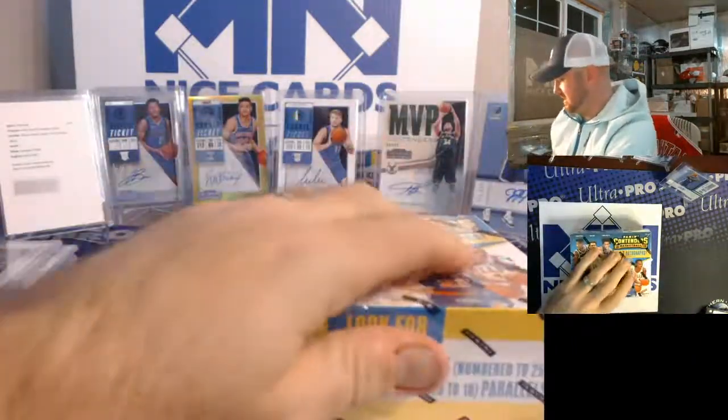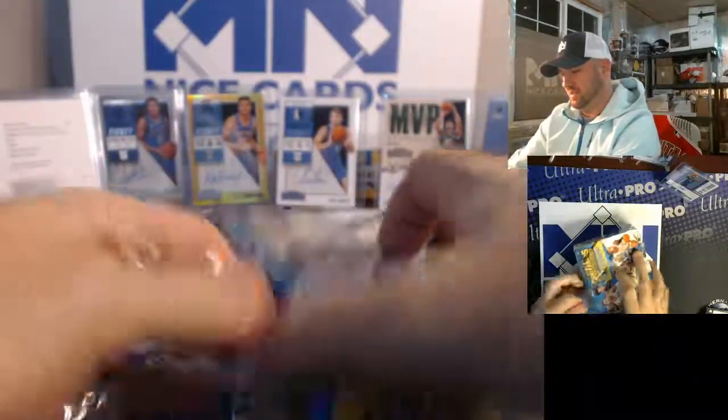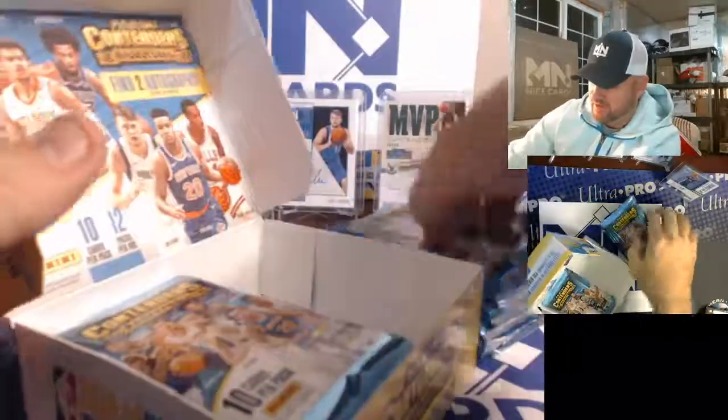All right, two boxes left. Let's see if we can end this on another fire, couple fire autos here. This has been a good case.